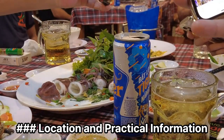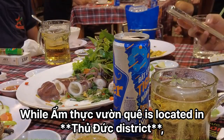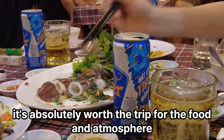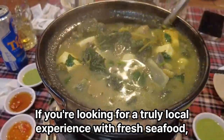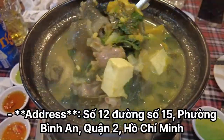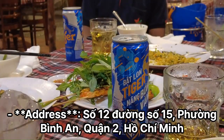Location and practical information. Thuc Von K is located in Thu Duc District, which is a bit far from the usual tourist spots. It's absolutely worth the trip for the food and atmosphere. If you're looking for a truly local experience with fresh seafood, this is the place to be. Address: Số 12, Đường Số 15, Phường Bình An, Quận Thủ Đức, Ho Chi Minh.